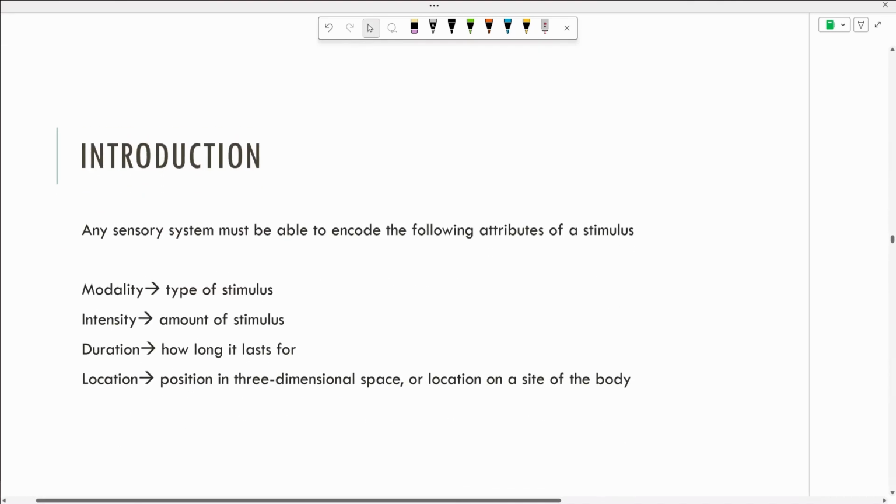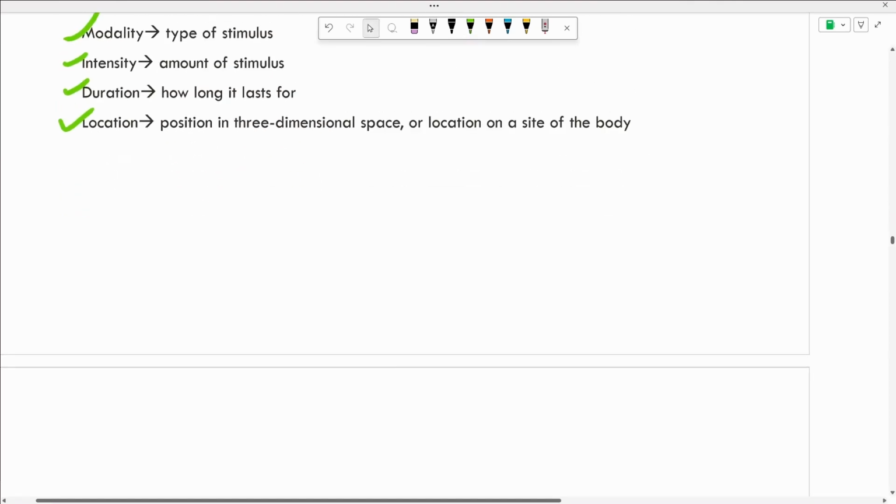Okay, so we have to talk about these different attributes of a stimulus. The modality, what type is it? Is it pain? Do you have a needle and you're sticking people with it? The intensity, the amount of the stimulus, how strong is it? Is it enough of a stimulus to get to threshold so that we can have an action potential and actually do something? The duration, how long is it lasting for? And finally, the location. One of the things we have to know in our body is what is being touched right now. If I'm holding onto your hand, your brain needs to know that your hand is being touched. What part of your body is being stimulated? So we have to know the location.